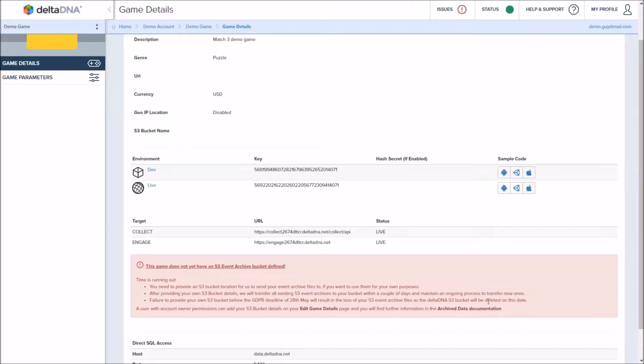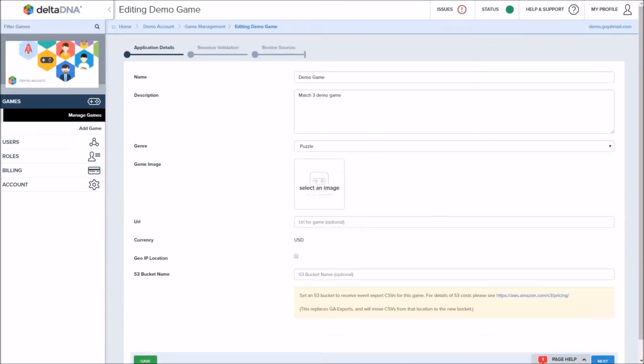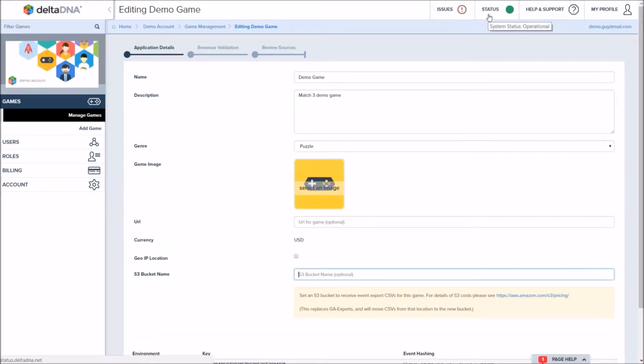The good thing is Amazon S3 buckets are incredibly inexpensive. They're not expensive. You'll find documentation on how to set it up around about here, and if you go into the edit game details page, if you click this link, it'll give you a slot where you provide the name of the bucket that you've set up. You will of course find much more documentation on that on our documentation portal or email support at deltaDNA if you've got any questions about it.